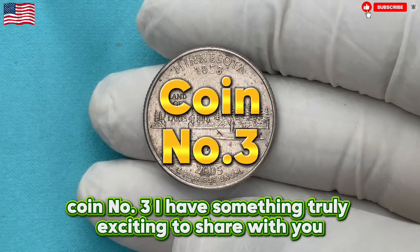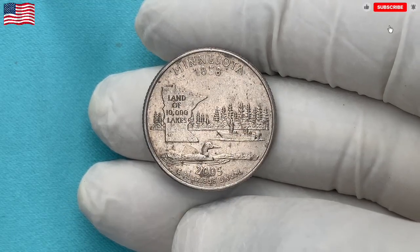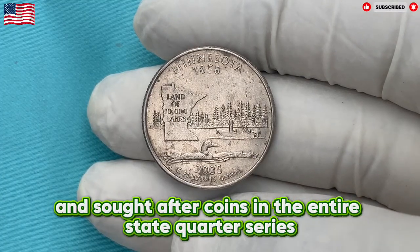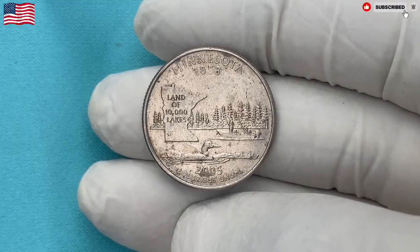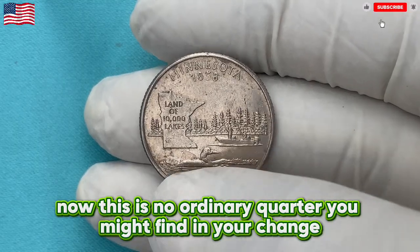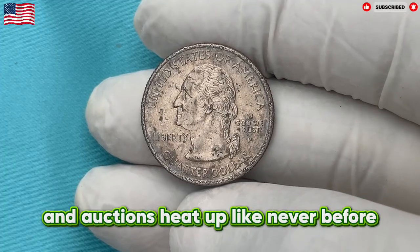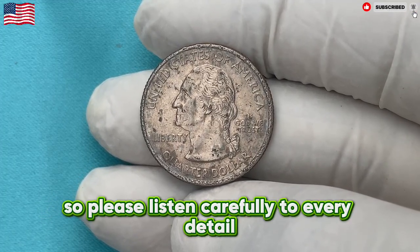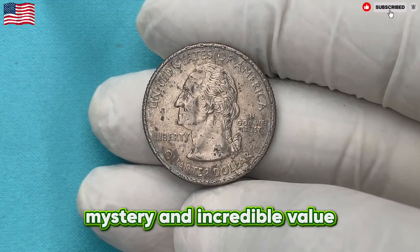Coin number 3. I have something truly exciting to share with you. We're talking about one of the most talked about and sought after coins in the entire State Quarters series, the 2005 Minnesota State Quarter Dollar. Now, this is no ordinary quarter you might find in your change. Certain rare versions of this coin have made collectors go wild and auctions heat up like never before. So please, listen carefully to every detail, because this coin story is filled with uniqueness, mystery, and incredible value.